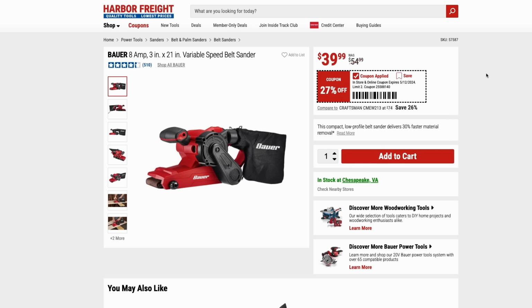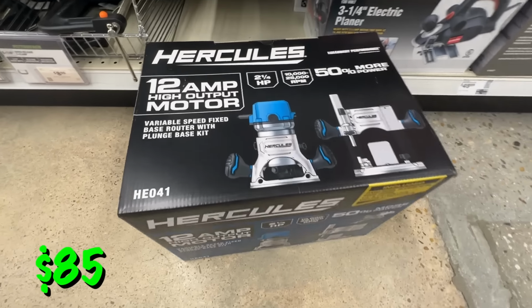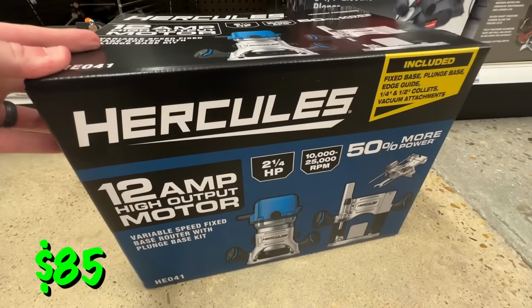Some Bauer corded tools are on sale. Here we have the variable speed belt sander for $40, 27% off. Also from the Hercules brand, we have their job site table saw for $300. That represents $80 off. It's a pretty nice table saw here. I do wish it came with the stand. You can get that separately, but $300 is a nice price for this. And then they also have from Hercules their corded router with the fixed and plunge-based kit for $85.